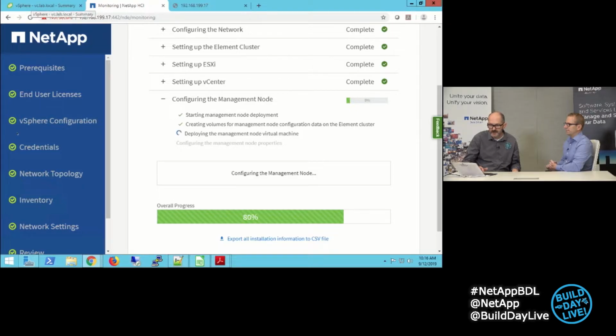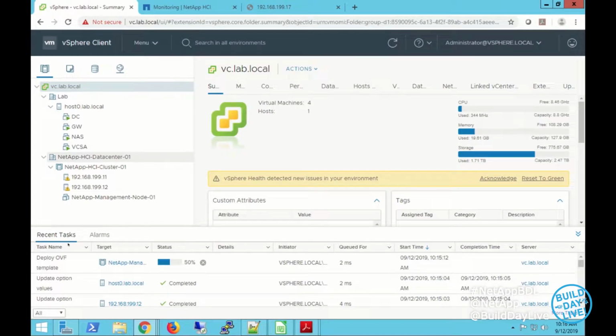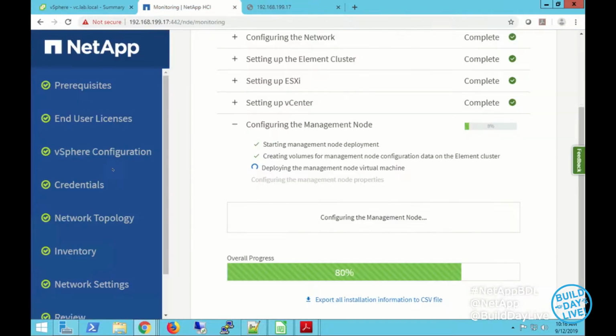What we should see in vCenter is there's been some progress. So we actually have our NetApp HCI data center and cluster here, and our compute nodes are in, and our management nodes are being deployed on top of them. So we're seeing good, steady progress. But it looks like we've still got a few minutes to run.